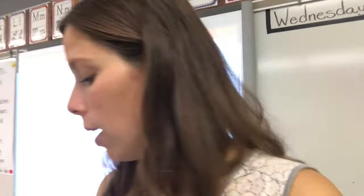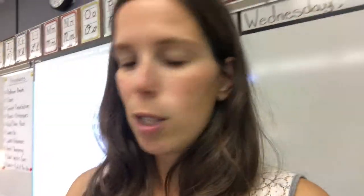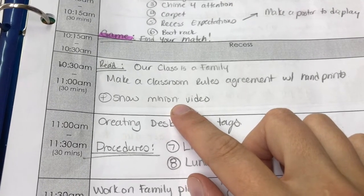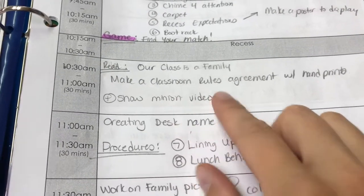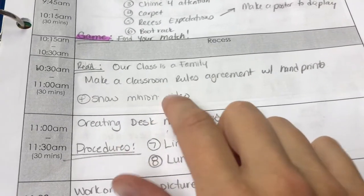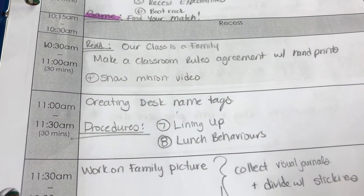Now the reason why I like these handprints is they're very, very small, which will fit on a regular sized paper, but you could easily just have your students trace their hand and color it with their crayons. That would take much longer, but that's definitely something that you can do for the class agreement. There's also a really funny video online of the Minions explaining class rules, and it's just a little funny video that I like to show the kids. So right before 11 o'clock, I'm going to make sure that I show my students that video.